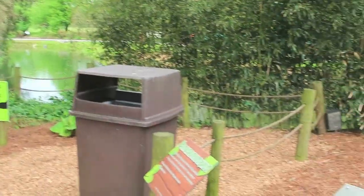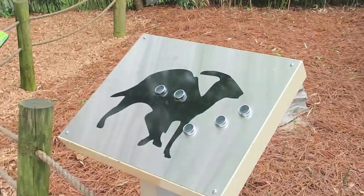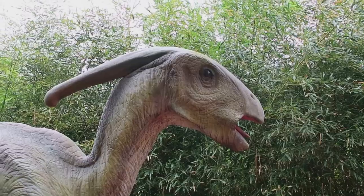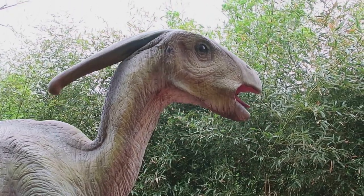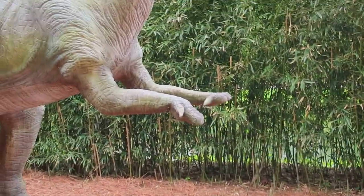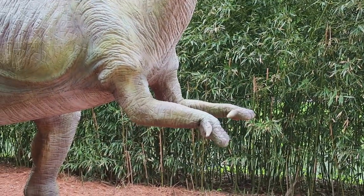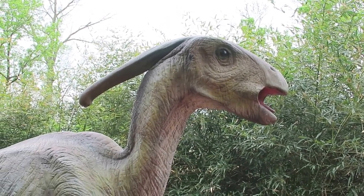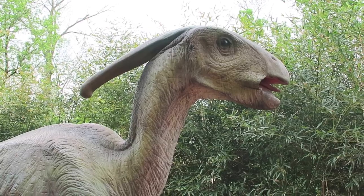So this guy, you can actually make him move. Let's see, Mom, what's he got here? Oh, I see a tail moving. Wow. Look at his little hands. Aww. I want an animatronic dinosaur. They're awesome.